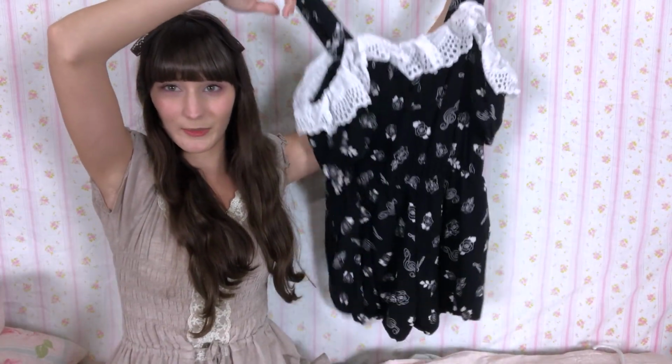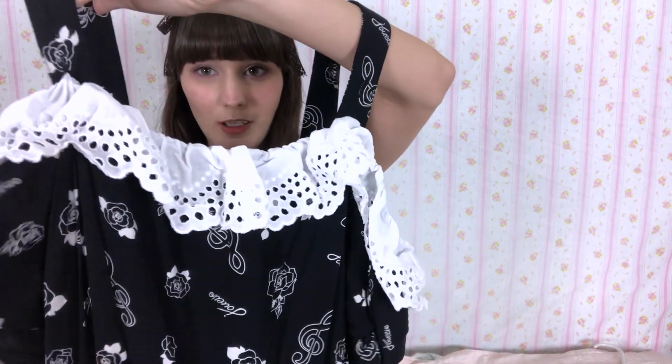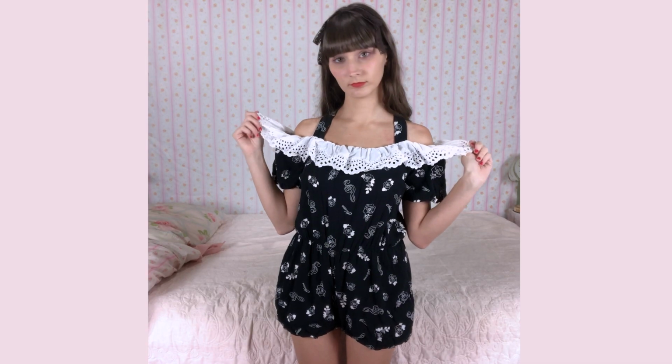So this next thing is something I sort of freaked out when I saw it, and I'm just gonna show it to you, and you tell me why you think I freaked out. So this is what I found. Does this not look exactly like the two-piece Lolita wore in the movie? Look at it. We got the white trim on the top of it, the black and white details all over it. Then it has the straps. This is so Dolores from the movie, it's insane.